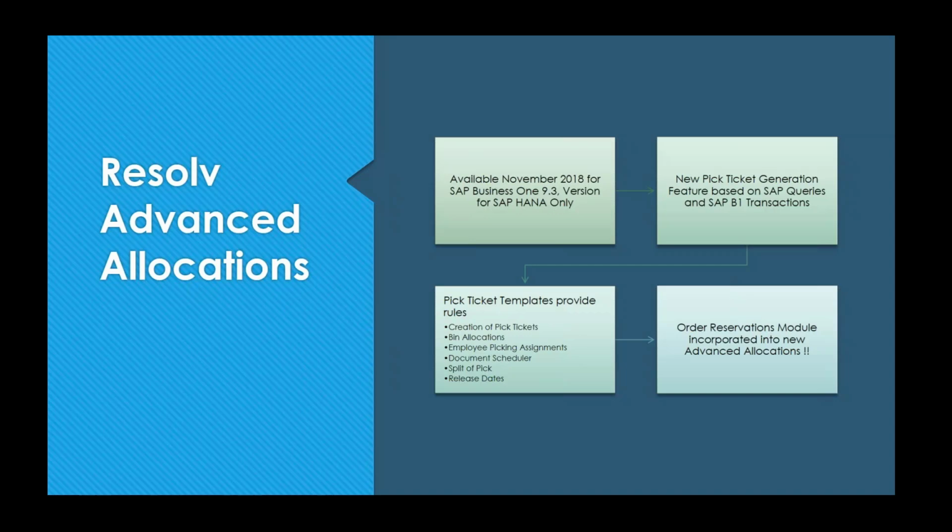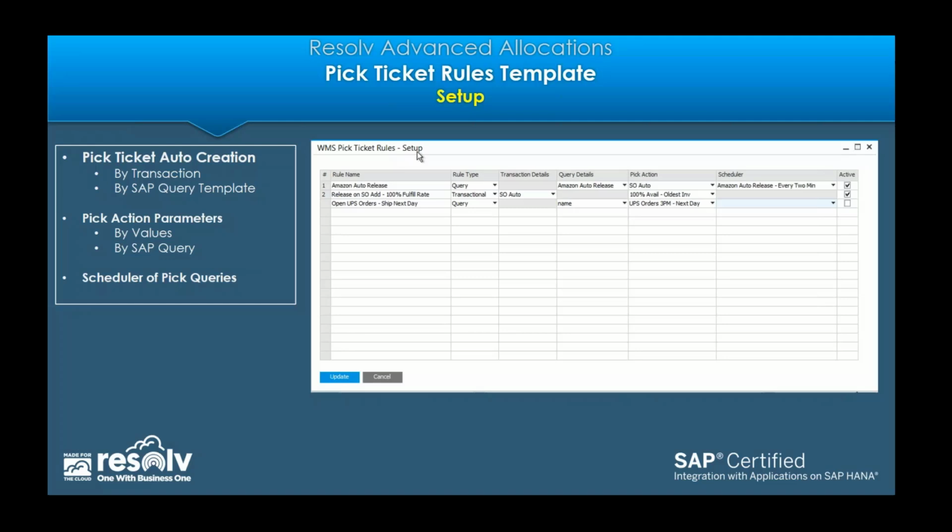The user is first going to go into a WMS pick ticket rules setup. And in here you'll have individual rule names and lines. And much like the Data Messenger, there are some overlapping technologies and a design approach that we've taken. So just like SAP with Business One and their design, we try to utilize a feature or technology multiple times within our system. So you first give the pick ticket rules a name.